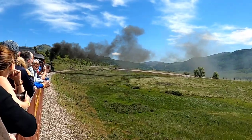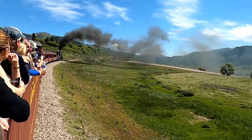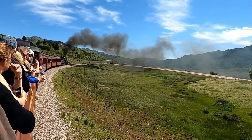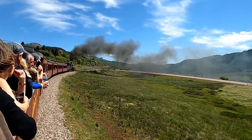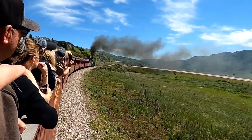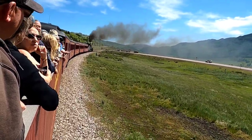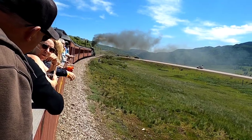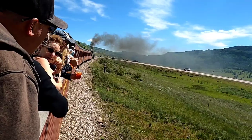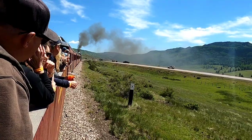Fixing to do a grade crossing. Thank you, Brad. We are going right now about 9 miles per hour. Typically, we're going uphill, so we're going real slow. Is that a sign with the X? Yeah, that means grade crossing. That's typical of the railroad. I don't know what that means. You got a guy here stopping traffic too. So this would be what you call your signalman.